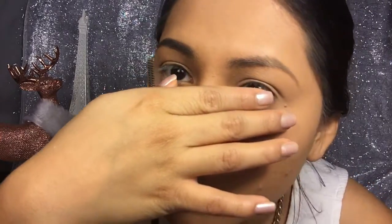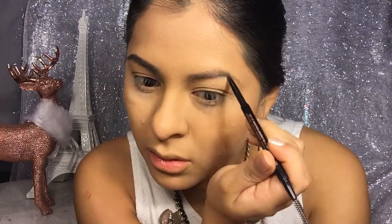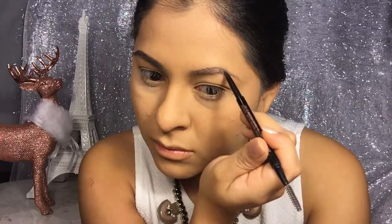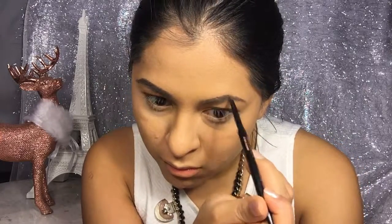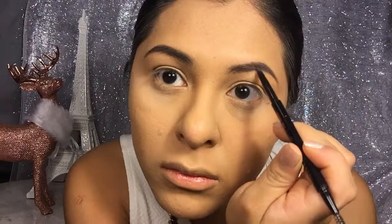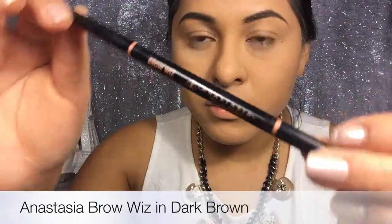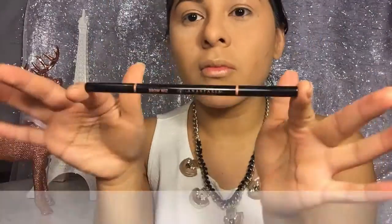And I'm just showing you the difference between one eyebrow and the other. And this is the thing I dread the most, doing my eyebrows. It takes me 10 straight minutes. How long do you guys take? I know some girls take half an hour just doing their eyebrows. These are my finished brows. And I forgot to mention that I use Anastasia Beverly Hills Brow Wiz in dark brown.